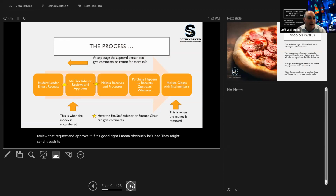You could see that on the top. Any stage, the approval person can give comments or return it for more information. They may say, hey, I need a W-9 for that DJ. Please make sure you load that. All right. Once everything's in place, they will move it forward. When they move it forward, it'll be student development approved.